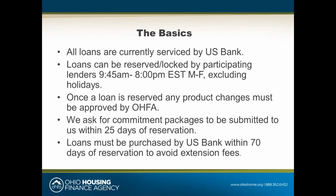You'll find that we don't ask for a lot. We ask for pay stubs, we ask for tax returns, we ask for a copy of the contract, a 1003, and a transmittal, basically, unless you're using like a HEROES program or Grants for Grads, we may ask for a little bit more. But we're hoping that you have that information within 25 days.